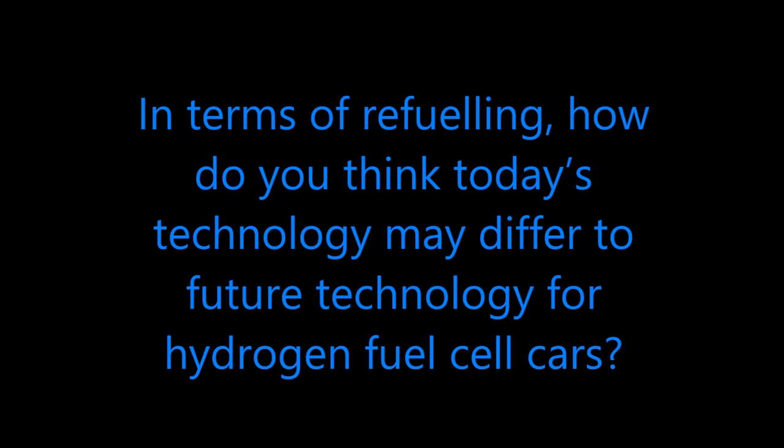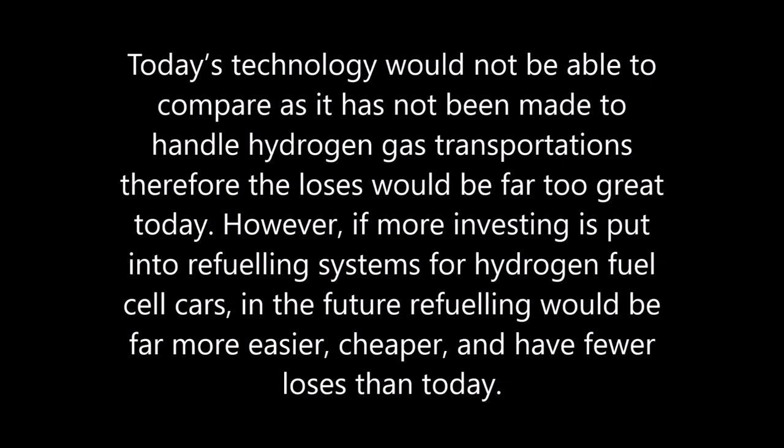Today's technology would not be able to compare, as it has not been made to handle hydrogen gas transportation, therefore the losses would be far too great today. However, if more investment is put into refueling systems for hydrogen fuel cell cars, in the future refueling would be far easier, cheaper, and have fewer losses than today.